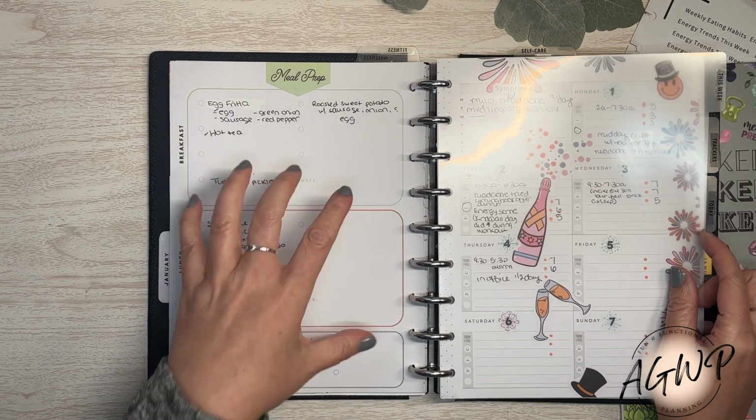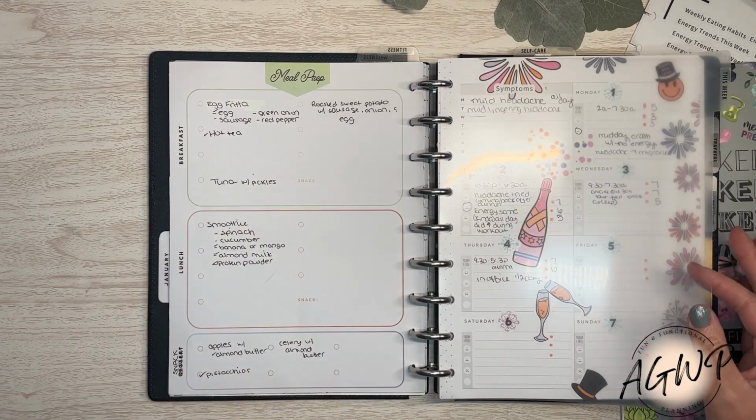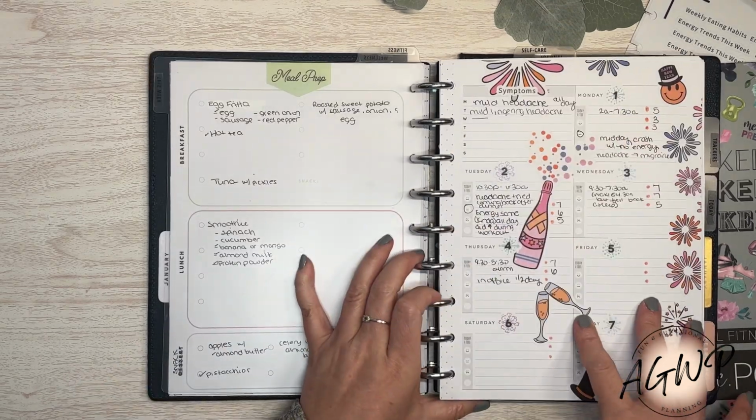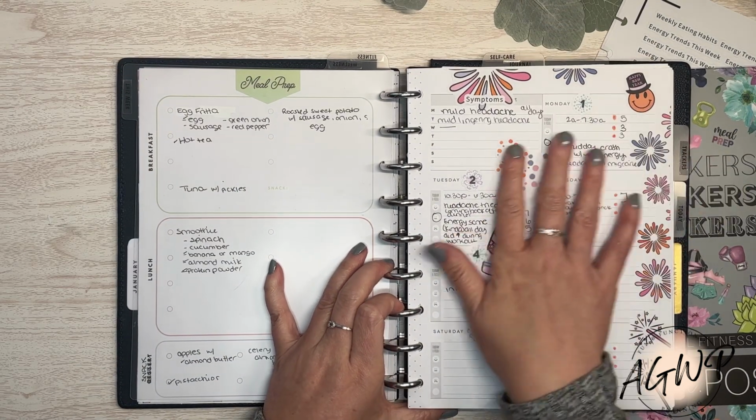I need to go ahead and do that for this week. I think I already know what I'm going to put on my meal planner, but I need to go ahead and do that. And then this is my wellness tracker.